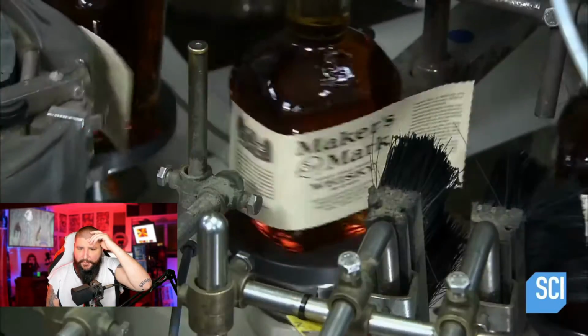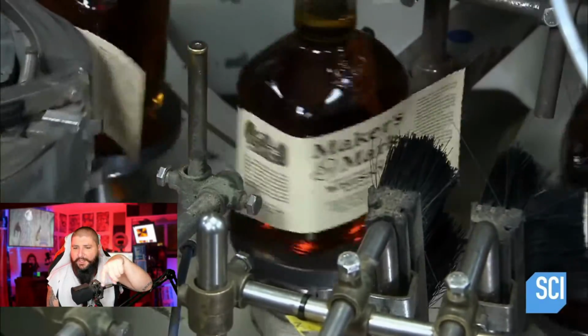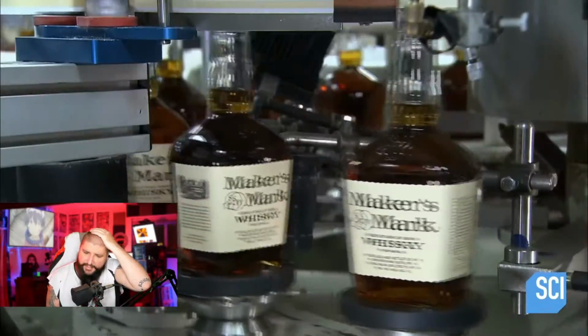The bottles then ride a carousel, and a device picks up and applies the paper labels. The labels always come off the bottle so easy. A brush smooths them to the bottles.